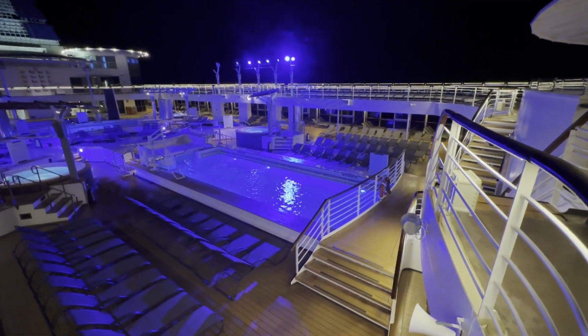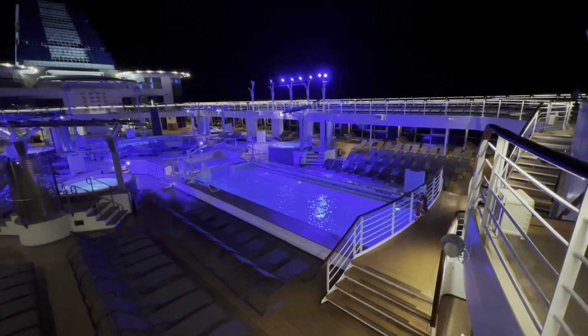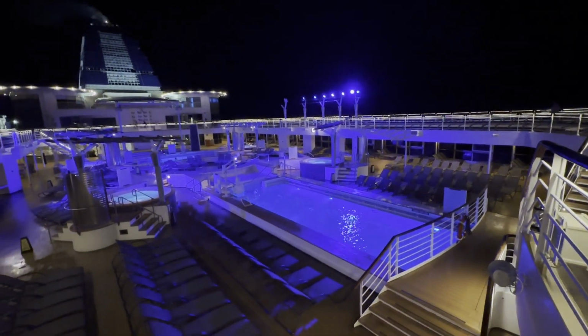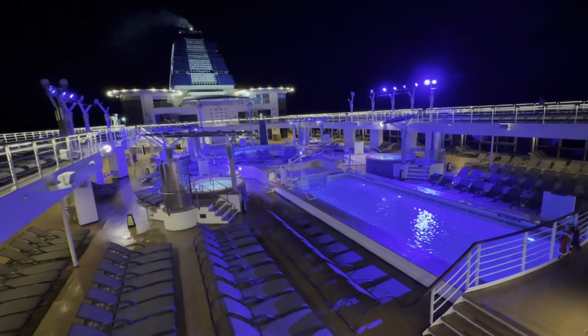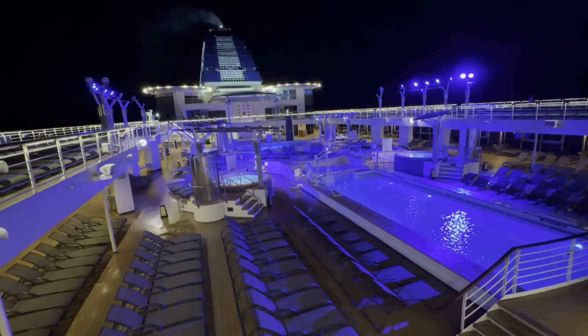On the same deck as the solarium and the pools, you'll find the fitness center, the spa, and the Persian garden. Whether you like to work out each day, get a massage or facial, or get your hair and nails done, this area has something for everyone. Keep in mind that some of these things will be an extra cost.